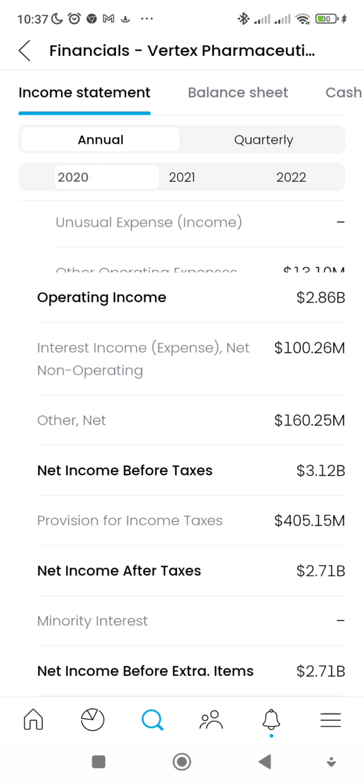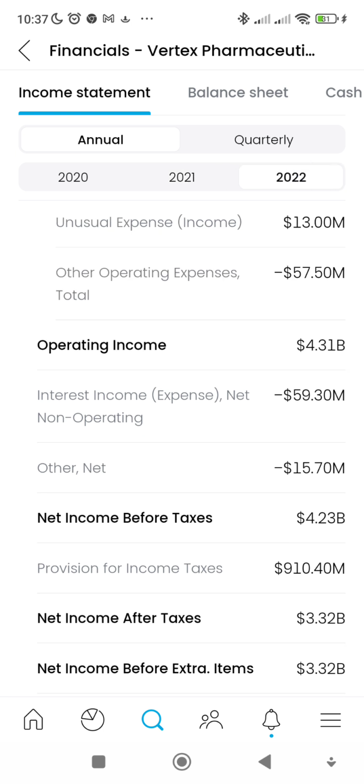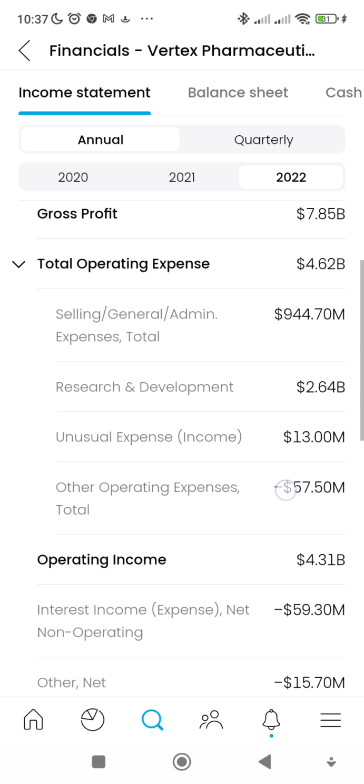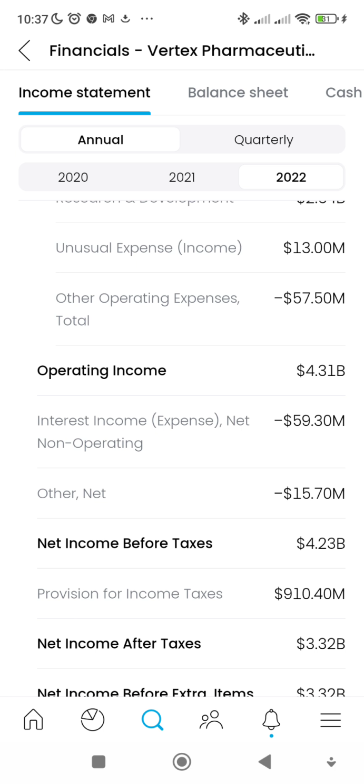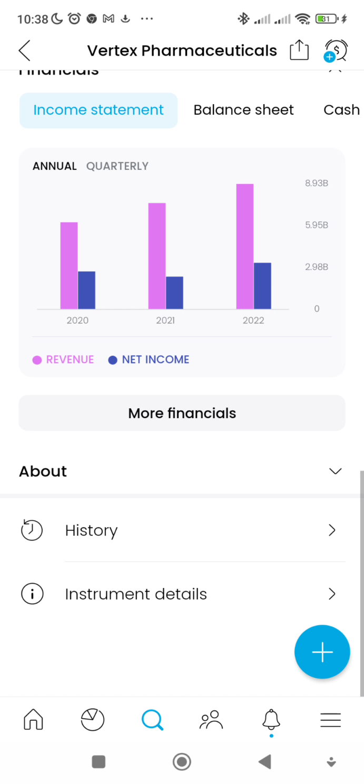2.78, 2.86, at 4.31. So there's clearly a huge jump from 2021 to 2022, not only in the total revenue and a decrease in the total expenses, but also operating income. So clearly the company's done quite well from 2021 to 2022. We're going to skip all the tax information because I don't think it's as important, because we are at the early stages of financial analysis. This is only the third video in, so once you get a bit further down the line, I think we can start looking at more aspects of the company's financial data.